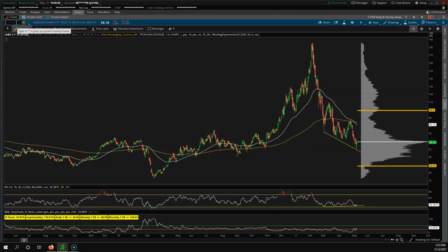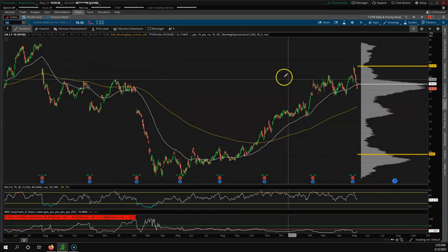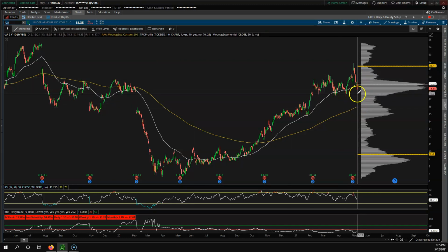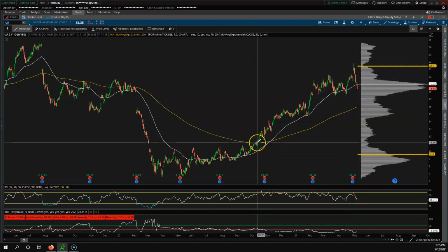And then finally, the last stock that I want to take a look at is Under Armour. Okay, now Under Armour is something where if we do start to sell off and selling intensifies, okay, I kind of like, I'm watching the 16 level where the 200 is. We haven't touched the 200 since October of last year.